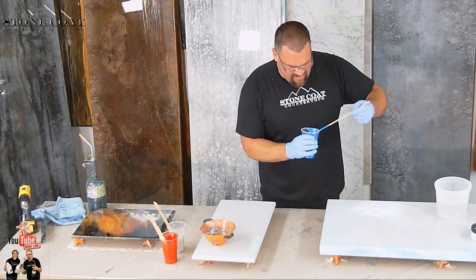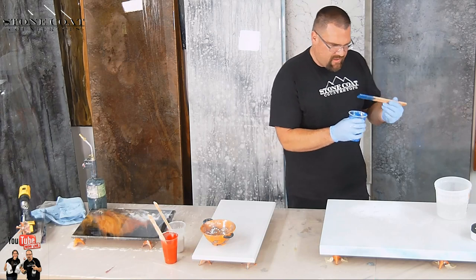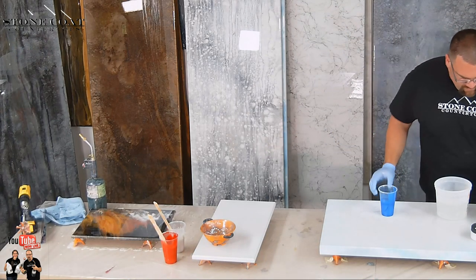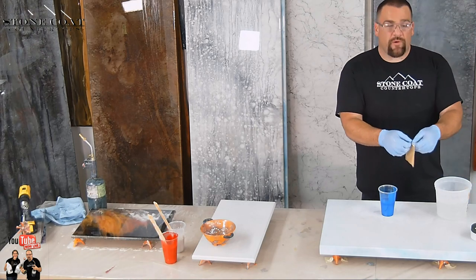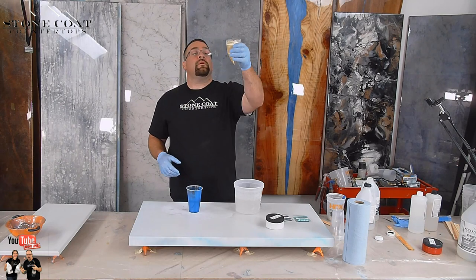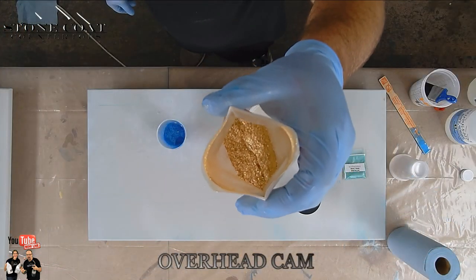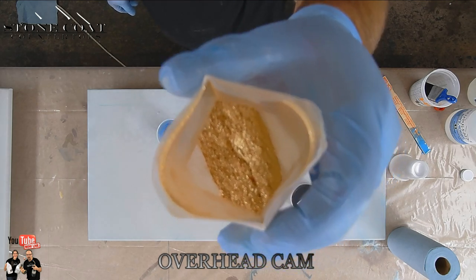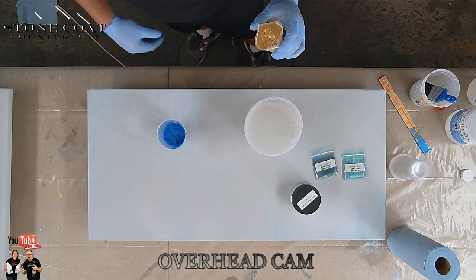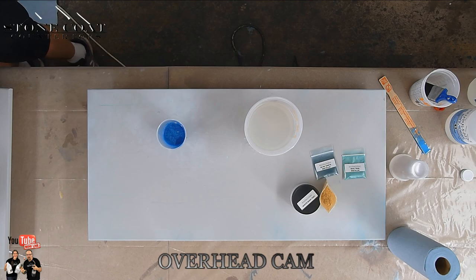So we need to name this gold. I don't know what the heck. We called it new gold a couple weeks ago, but that's not gonna be the name. So come up with some names for it. I'm gonna open it up. Come in real quick up top here, Chris. Overhead. Look at that. It looks like gold dust almost. So that, we're gonna showcase that here very shortly.